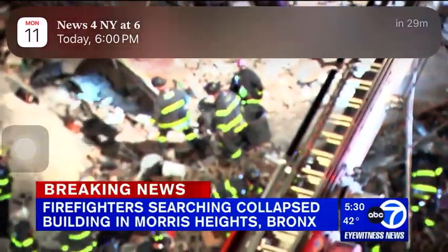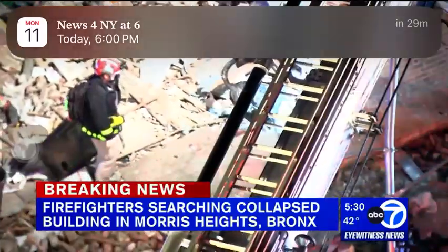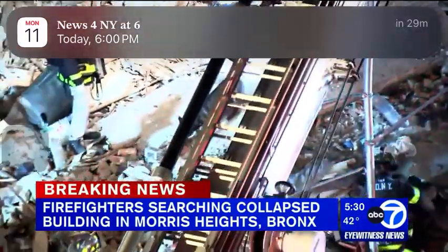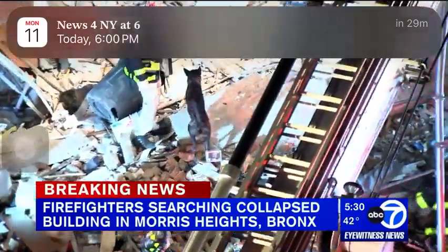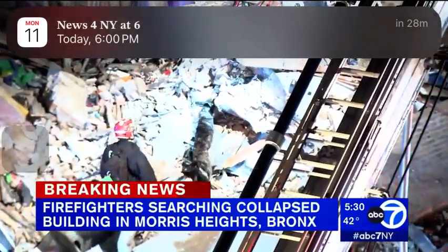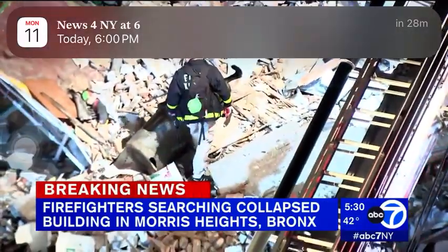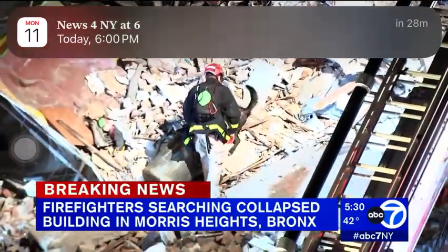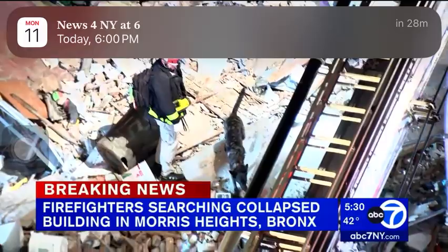So all the tools available to FDNY and NYPD are in use tonight, and we're just praying for a positive outcome. It's just amazing to see this, and I know you saw this before. I haven't talked to you about it, but I assume you did, because in that pile was a twin bed, and you just wonder, who lived there, where they are, how they're doing, what's happened to them. There are people stories in this collapse, Daniel.